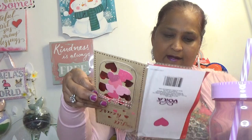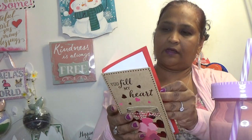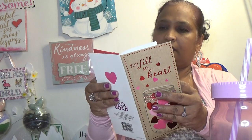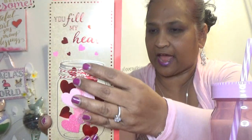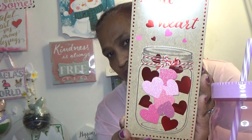Okay, the envelope came out too. Okay, all right, the envelope is in here. And this is, you fill my heart, and look at this. Look at this, the mason jar is filled with hearts, and it's actually filled with hearts. It's raised, it's handmade, actually filled with hearts. Look at that. Just look at that.